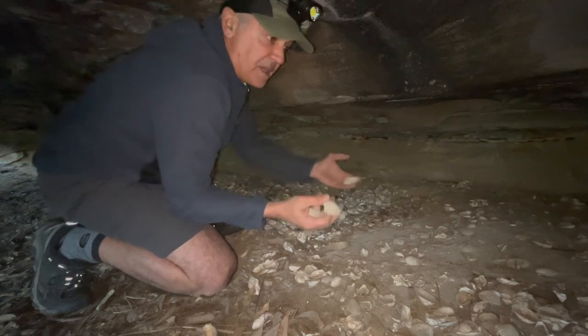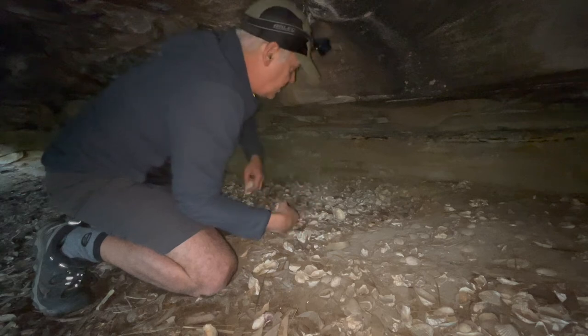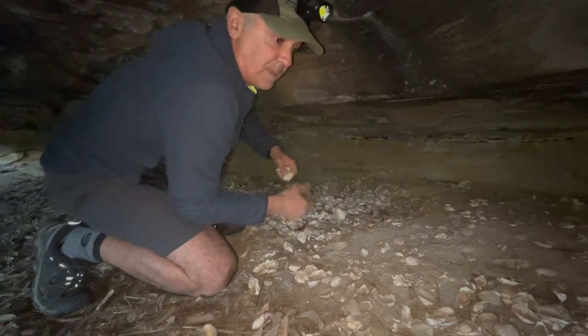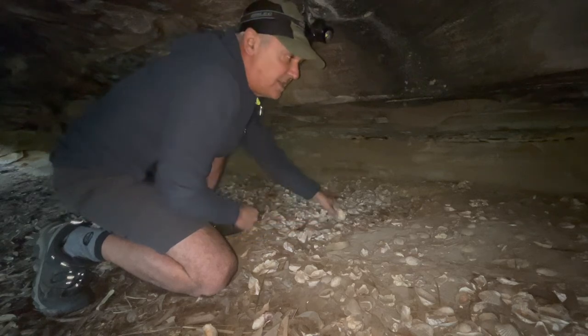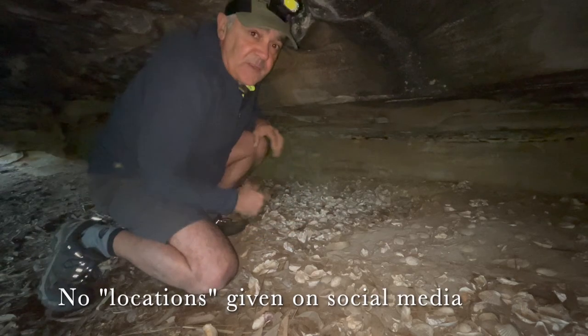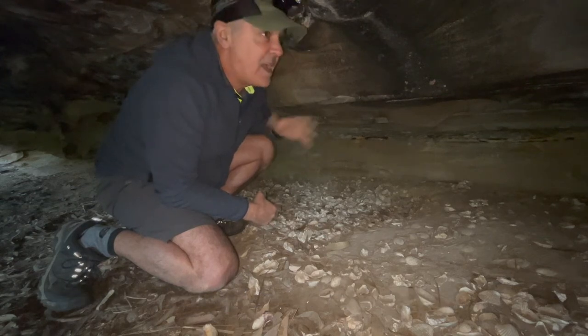Now, they probably would have been gathered, brought back here, crushed open with rocks and eaten raw. I do ask, if you come across places like this, respect the area, place them back, no souvenirs, and most importantly, don't put it on social media, because I have been to locations like this that unfortunately have been graffitied.